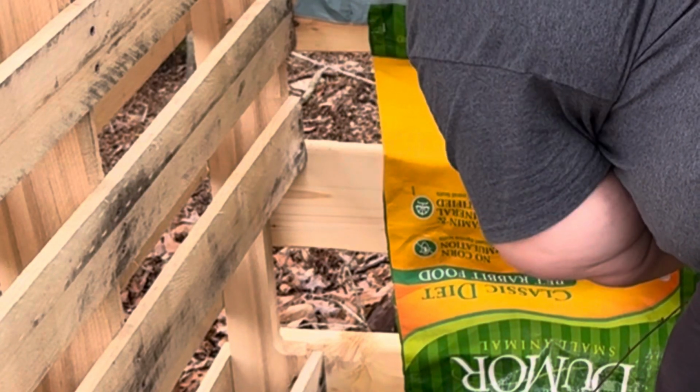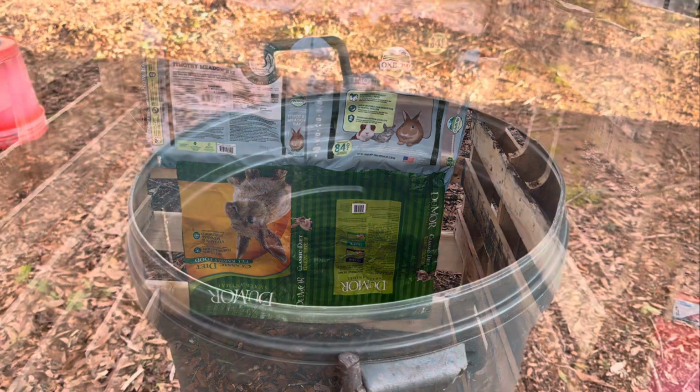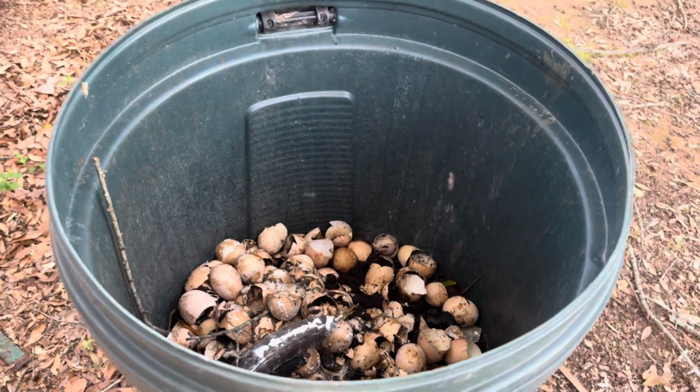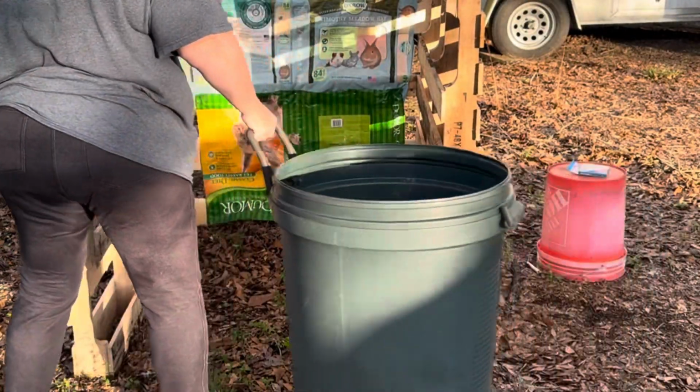All right, I'm all done, and this is what it looks like. And on a later date, I'm going to have to build a door for it. But right now, we're going to go ahead and fill it up with the compost that we've been saving. This is a mixture of coffee grounds and eggshells, and I'm just going to go ahead and throw it down for the base.